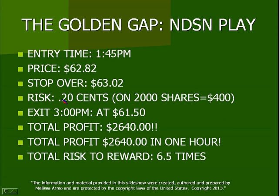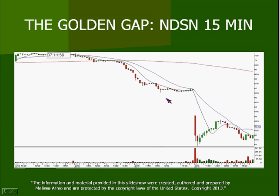Now you can use whatever risk you want. It's 20 cents, but if you took 2,000 shares, it'd be $400. And the exit was at 3 o'clock. I'll show you that in a minute too. The profit's 26.40. The risk to reward is 6.5. That is a good trade. That is a high risk to reward trade. These are the kinds of trades that I'm looking for every single day that I'm ever taking a trade. I will pass on trades that are 2 to 1. You've seen me do them in the room. People have seen me do that.